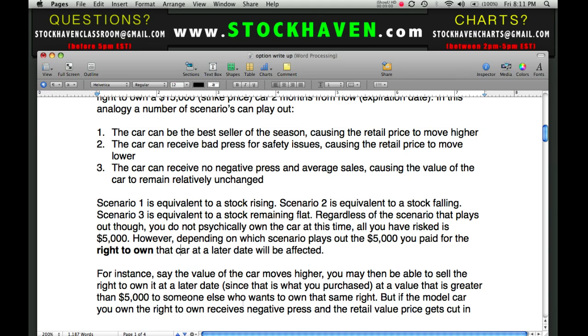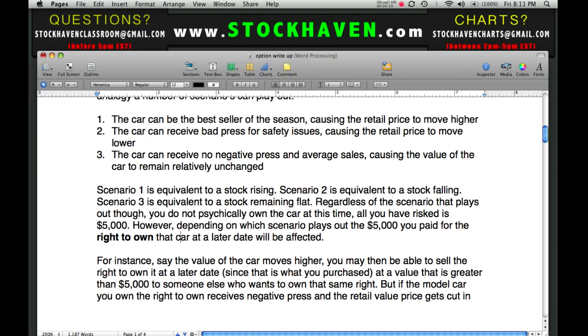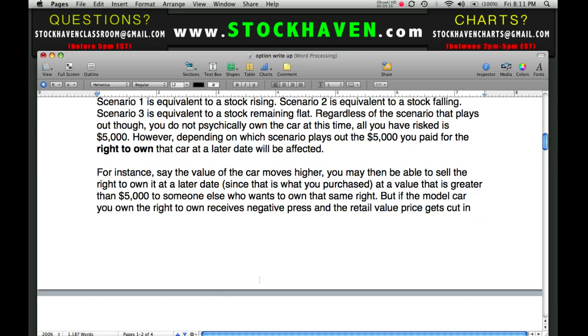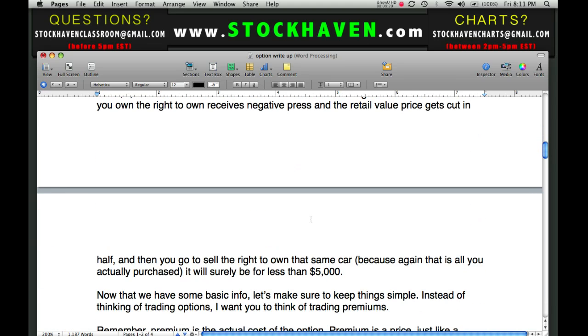What if the model car, the Tesla, starts getting negative press and there's rumors that they're going to slash the value from $15,000 down to $7,500. Now, people start jumping off the waiting list. Now that $5,000 premium you paid is surely going to go down because Jeff, he doesn't want to pay $5,000 for the right to own it at $15,000 when he'll just be able to buy it cheaper when it actually gets released. So now maybe he's only willing to pay $2,000 to end up on the waiting list. Okay? Now you're going to lose money. You're taking a risk. But the only risk you're taking is the premium you're paying. That's important to understand.